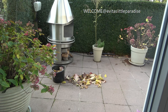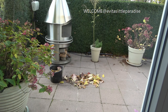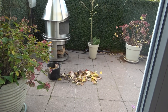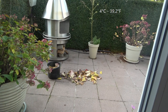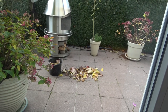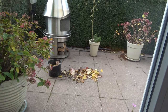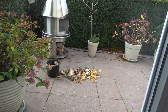Today is a very cold day. It's 39.2 degrees Fahrenheit, 4 degrees centigrade. But I'd really like to start my terrace here, decorating it for the holidays, moving some furniture around. And I actually started, but then it was too cold, so I came inside again. But I will go back there for sure, maybe in an hour, maybe every 30 minutes, I don't know. I just want to get this done because I have so many things going on the next 2 weeks.